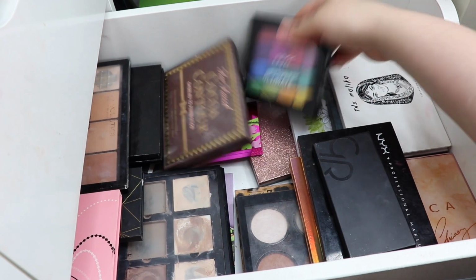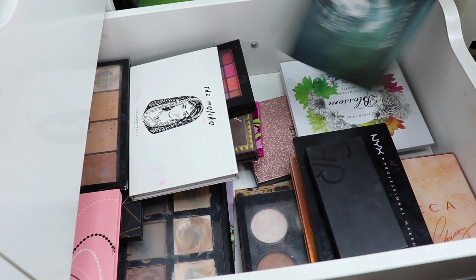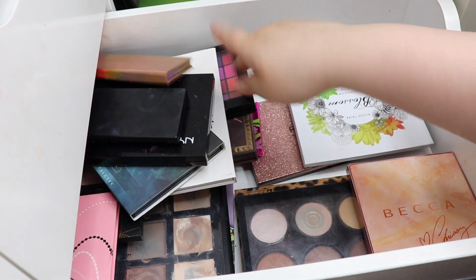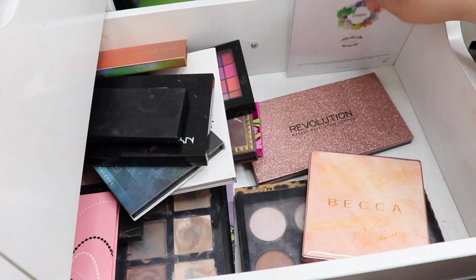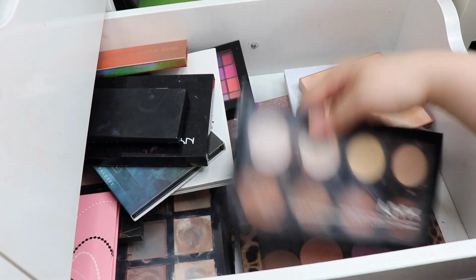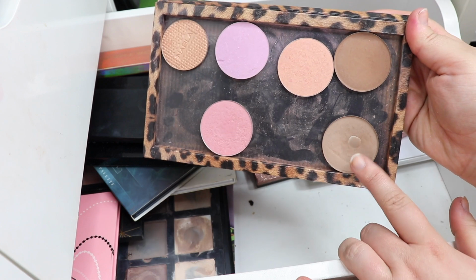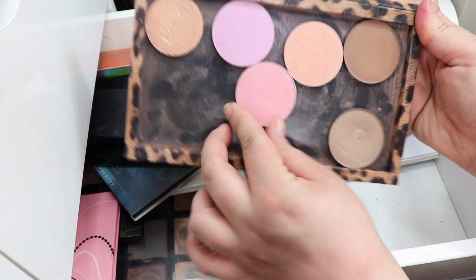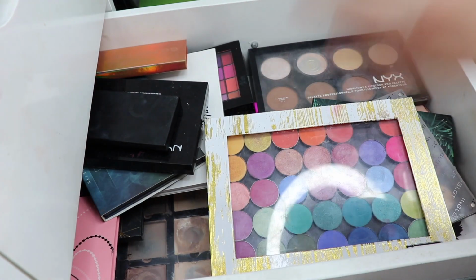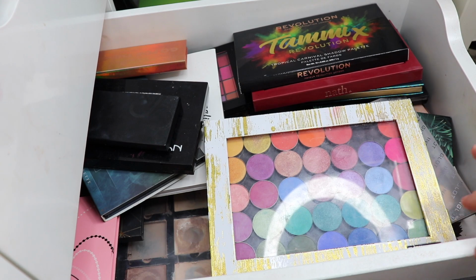But I have NYX, I have some more Blush Tribe, I have the Michelle Lou palette, some NYX Golden Rose Essence, Becca Blush Tribe, Makeup Revolution. This one I like. This is my singles from Makeup Geek. This shade, so good. And these blushes, so beautiful. And then the drawer underneath is actually just hair products, so I'm not gonna show you that, but we're gonna move on to the last hutch.